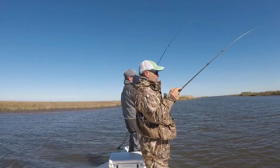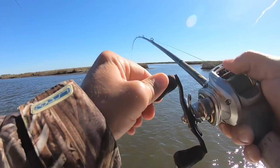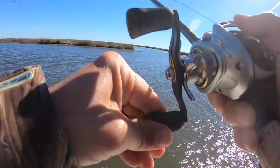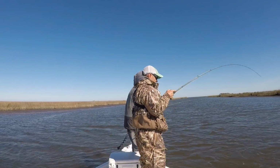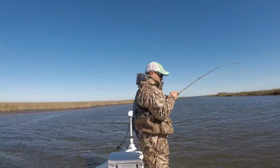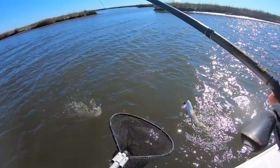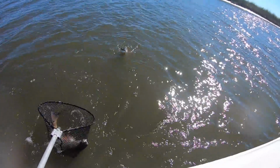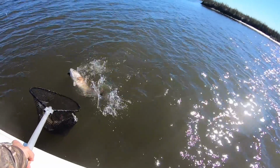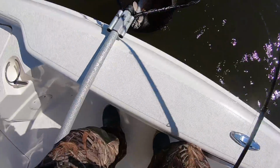Doubled up. So the bad news, Justin, somebody's gotta get that net. Oh yeah, some big fish. Rubber stamps, huh? Wow. All right, let's get the net. Come on. All right, double. Look at that.